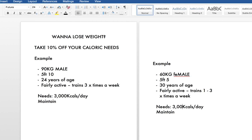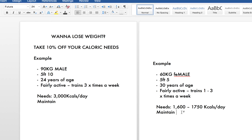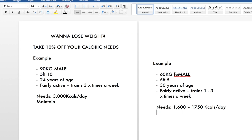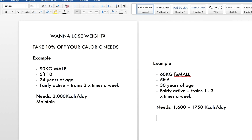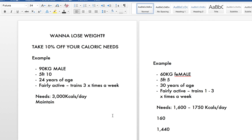What you would consume perhaps on a daily basis then would be maybe 1,600, let's say 1,700 or 1,750. Say you're training 3 times per week consistently, and maybe you're walking quite a bit around that. In order to maintain your weight, you'd want to consume this many calories. In order to lose weight, you'd want to skim a bit off the top. So again, it's all proportional to the person and just how many calories they need. So 10% of 1,600 would be 160. If my maths is correct, then you'd be consuming 1,440 calories per day if you wanted to skim 10% off that.